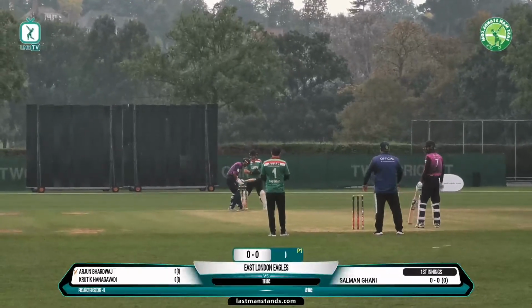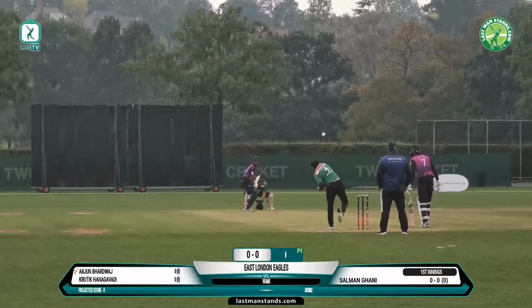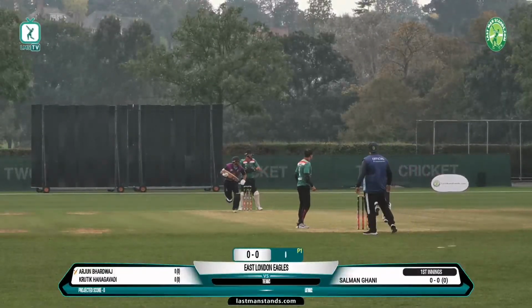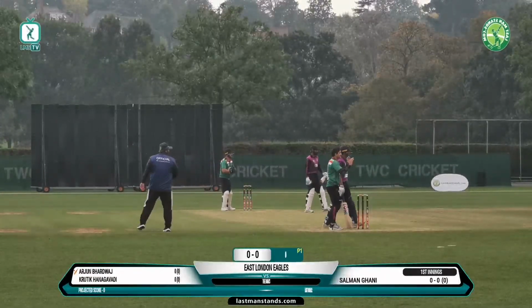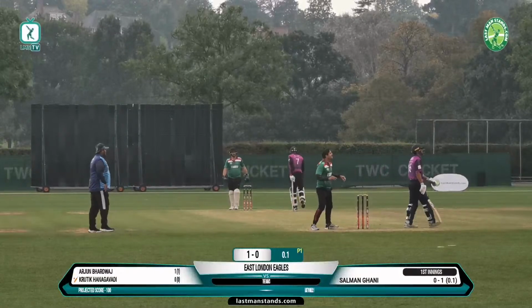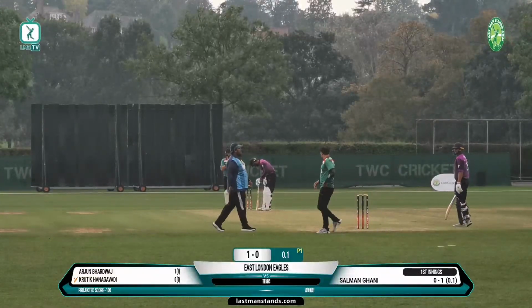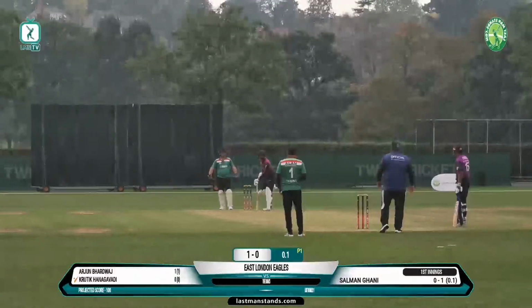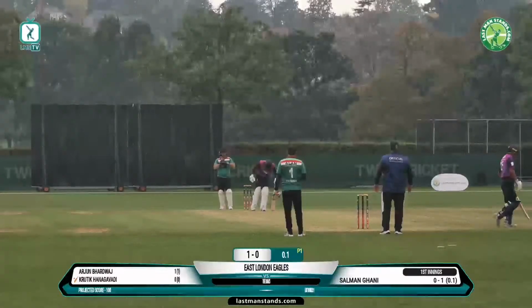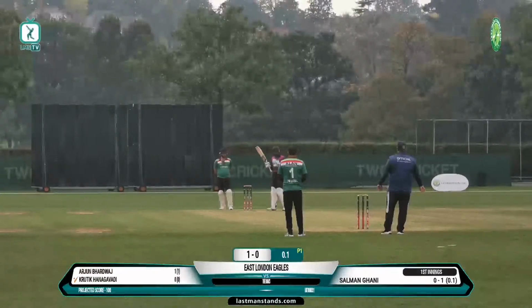So welcome to the Wimbledon Cricket Club for the first match of the day, round of the 16. The skipper Salman Ghani opened the bowling with his gentle off spin. East London Eagles, I think, are the favourites for this game. Put in a good showing last year at this stage of the tournament.